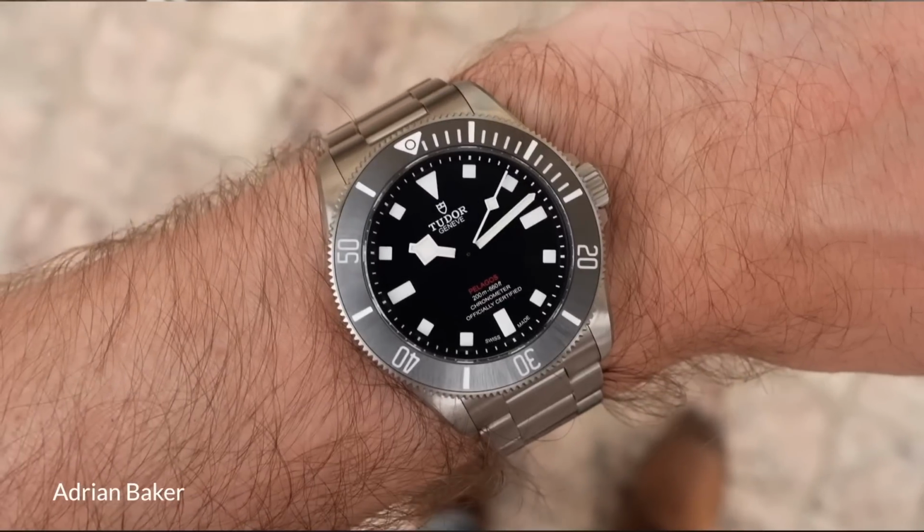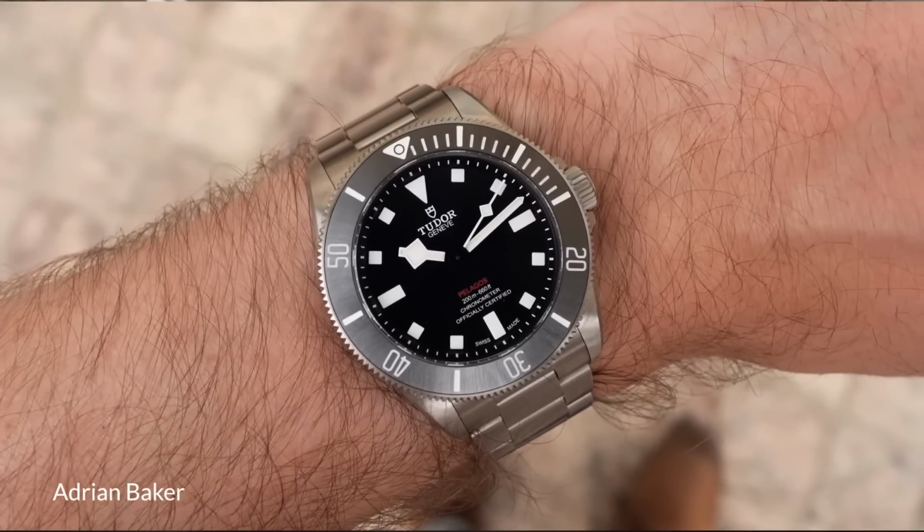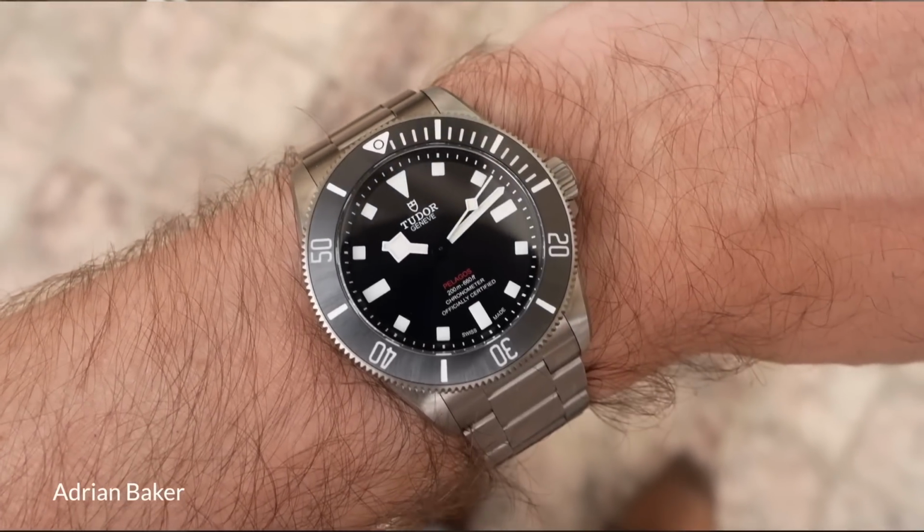How can we mention titanium without mentioning Tudor? I like the small Pelagos, the 39. It's not terribly small, it's a bit small for me, but I really like that it's 39 and titanium because it's a smaller and lighter case, and it's very well received as well.